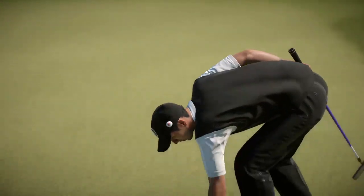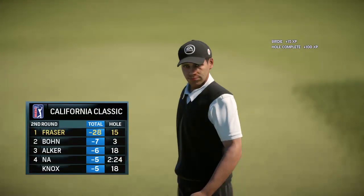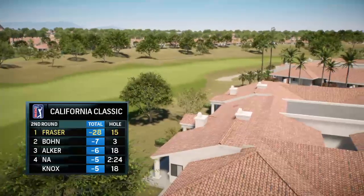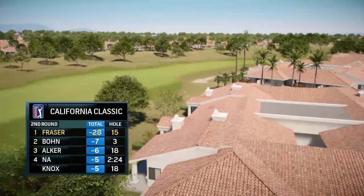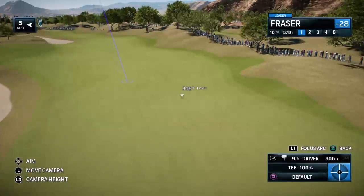He's just making it look so easy. That birdie coming up, formality. So the dominant performance continues. Yeah, we're watching two tournaments right now, the one at the top and the rest. Par 5 16th is a slight dogleg left at 600 yards.